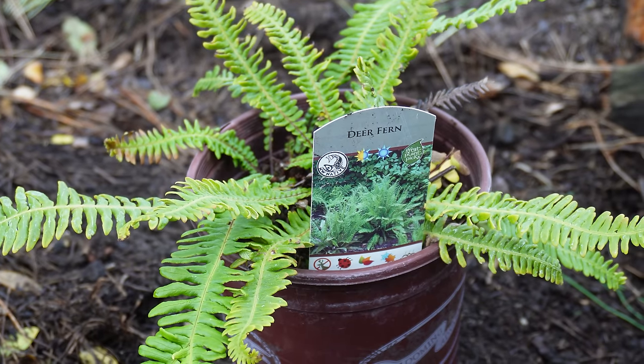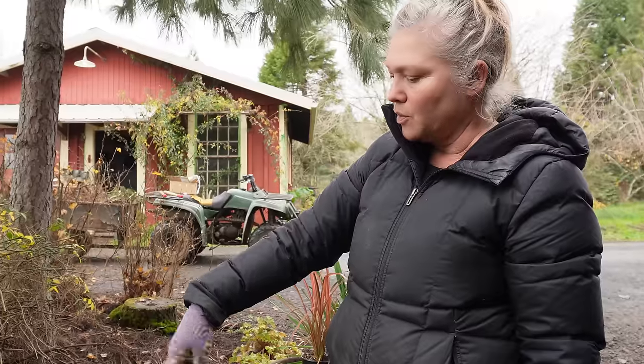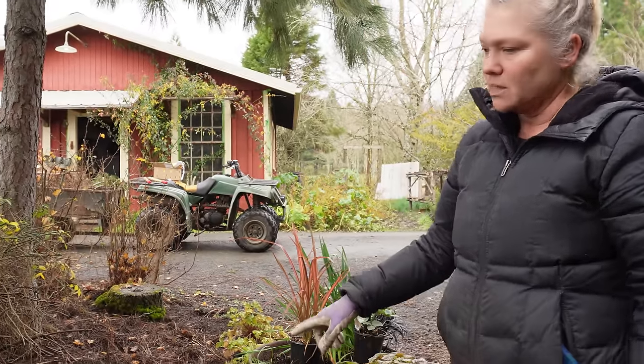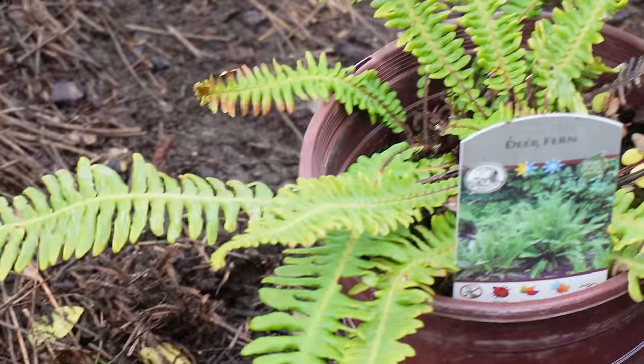I'm just gonna tuck it up here at the edge. This is gonna be nice and big. And then it's gonna be tucked right up against some hellebores in here, and then beautiful spring blooming crocuses and things like that that come up. So I think that's gonna look great there. And with just a little bit of sun in the afternoon, just for a few hours, it's gonna tolerate it just fine.